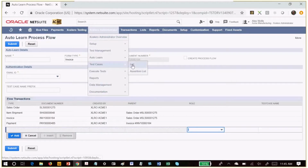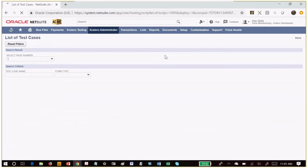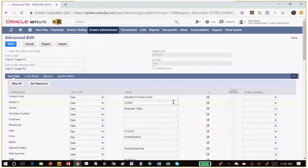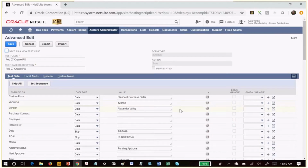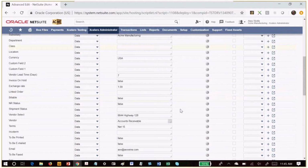Now, once you have these test cases captured, they are available to you in this list of test cases that I'm about to bring up. And what you see on this page is a number of records that were captured as test cases. So for instance, I have a purchase order record here. If I open it, I can see that I have all the information that's presented on a purchase order form, such as the vendor information, the approvers, the departments, class, etc.